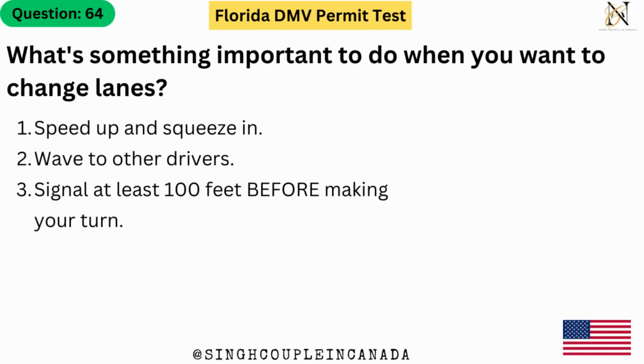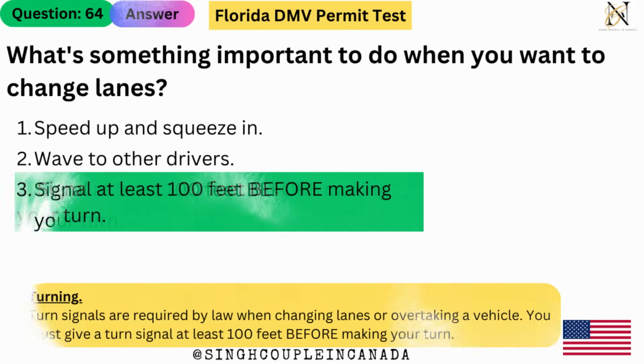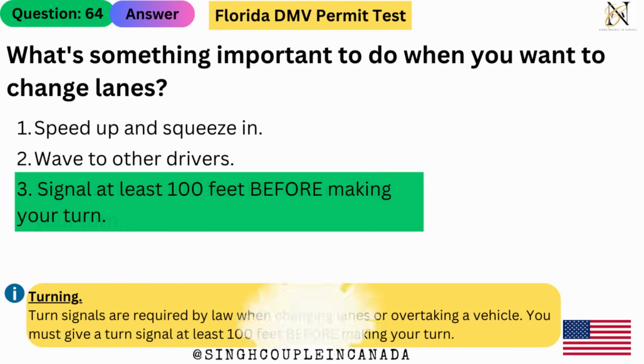What's something important to do when you want to change lanes? 1. Speed up and squeeze in. 2. Wave to other drivers. 3. Signal at least 100 feet before making your turn. The answer is 3. Signal at least 100 feet before making your turn. Turning. Turn signals are required by law when changing lanes or overtaking a vehicle. You must give a turn signal at least 100 feet before making your turn.